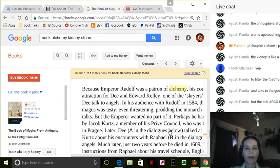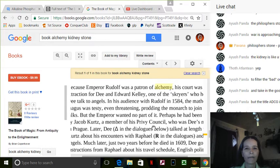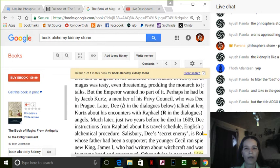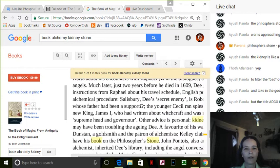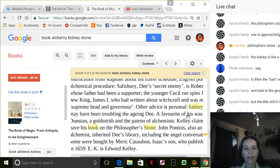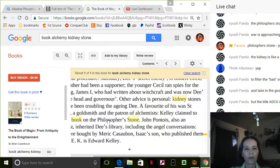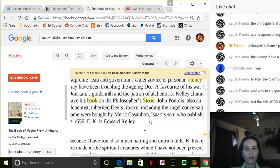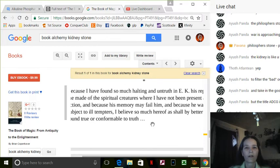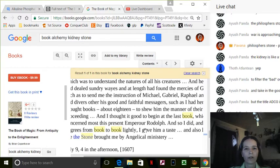But here they're talking about alchemy, and this guy, D, who supposedly communicated with angels, encounters with Raphael, and then they kind of hint at something by talking about kidney stones, and then go right to talking about the Phosphorus Stone. So there's a lot to read and study on this. Emperor Rudolph. Now here they spelled it different.